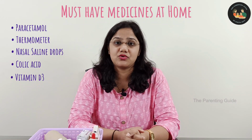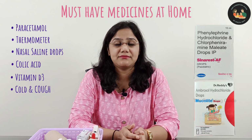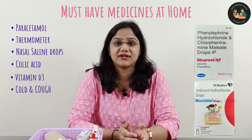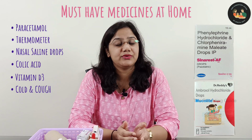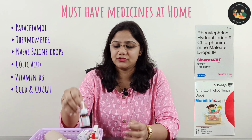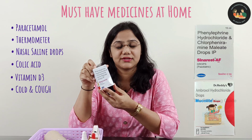The next is for cold and cough. Cold and cough is very much common in babies. So always have one medicine for mild cold and cough at home. But in severe cases, it's better to consult your doctor because he is the one who will give you appropriate medicine according to its type. The one which I use for my daughter is Mucolite for cough and Sinarest for cold.